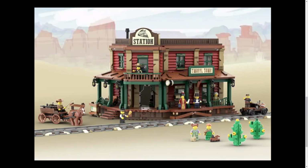Next up, we have the old Western train station. Now, this set is one of my favourites that are currently in review. I think this is absolutely fantastic. Lego don't do many Wild West sets. I can't think of too many. I think since the Lone Ranger sets from the movie, that's the last ones they've done.